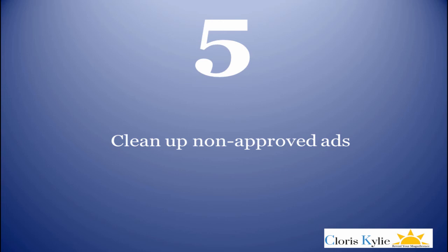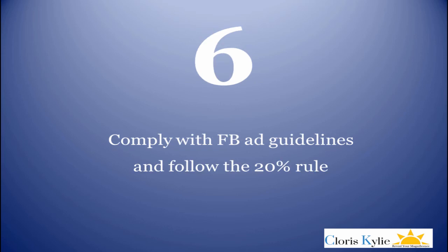Once that happens, let's say that your ad is not approved, it's not a big deal, but I would just clean it up so your account looks like you're doing your job, you're taking care of your audience and your customers, and you'll be in good standing.